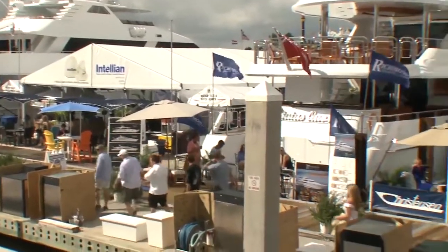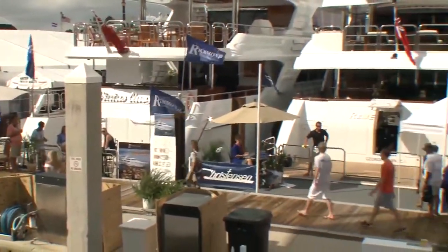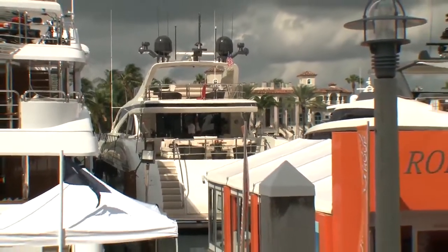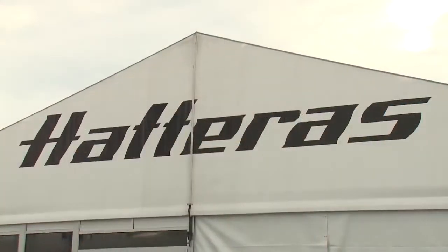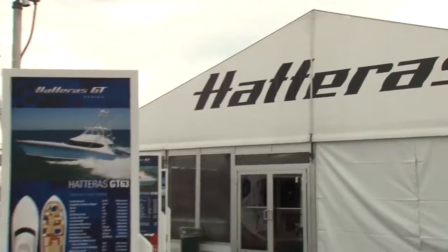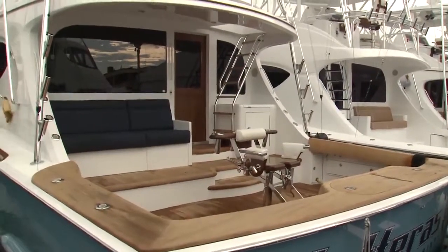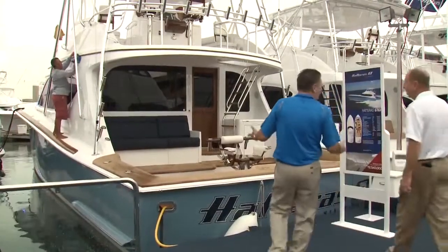The Fort Lauderdale International Boat Show is an excellent showcase of what's new in luxury yachts of all types and sizes. Making a big splash was the new Hatteras GT 63, and I had the opportunity to catch up with David Brown, Manager of Design for Hatteras Yachts. So, David, the new 63, tell us about the GT.